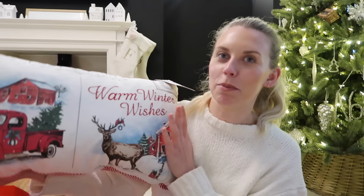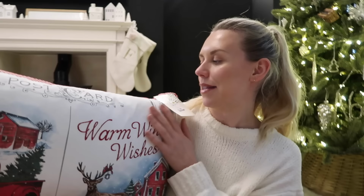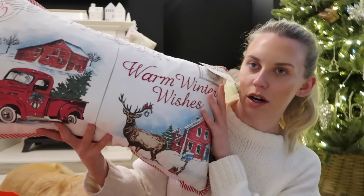HomeSense, firstly, how gorgeous is this cushion? I feel like especially in the kitchen, we're going a bit more traditional colours, the green and the red and the fun tree, which I'm so excited to get and decorate. So again, that will be in December because we want it to last till Christmas, and real trees don't tend to last that long if you get them too early. But anyway, $14.99, so I'm going to pop this on our sofa in there. I just feel like these postcard pillows are so lovely.